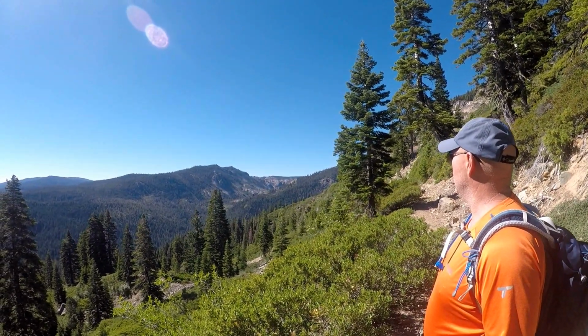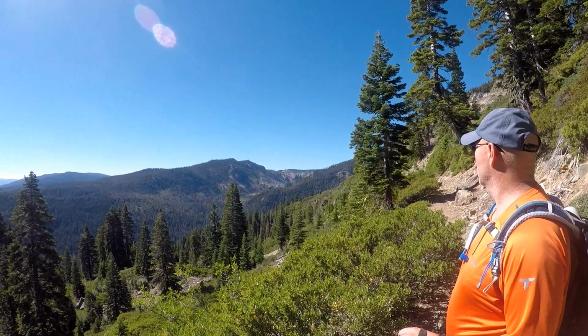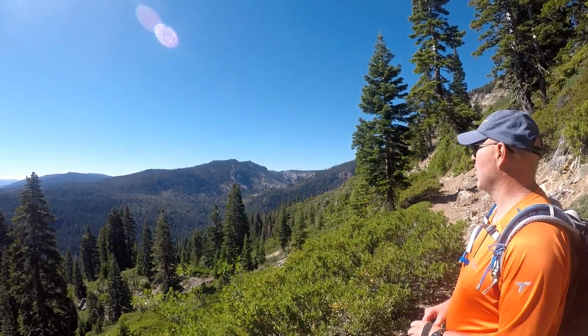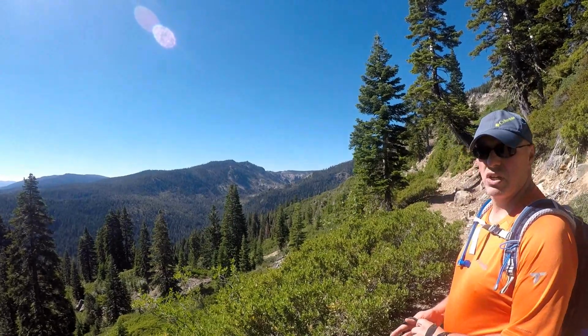But I would just like to say, isn't that an absolutely amazing valley there? Outstanding. It looks like some cliffs up there at the end of the valley. We may have to come back and hike that pretty soon too. Include that in our list.